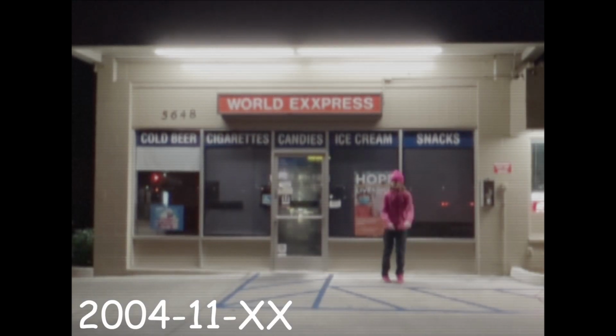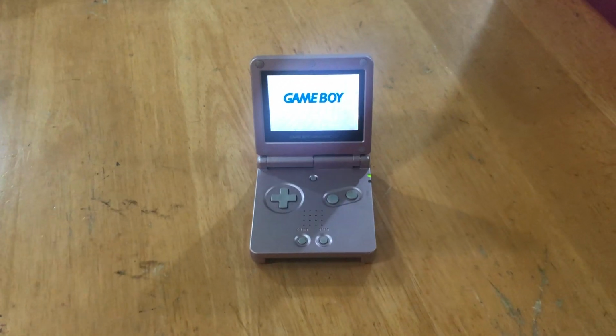Now this might not seem important, but when time travel's invented and I only get one shot to go back in time and experience picking this game up from a store on launch day, this will be crucial information. Now let's get into the game itself.